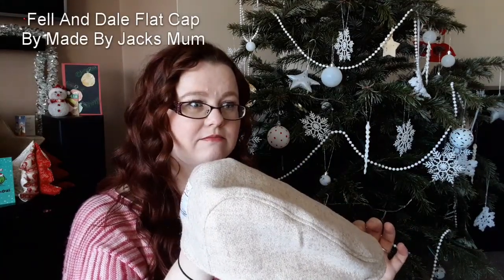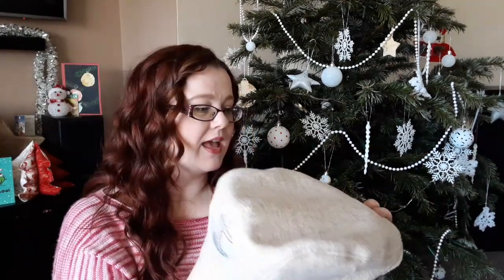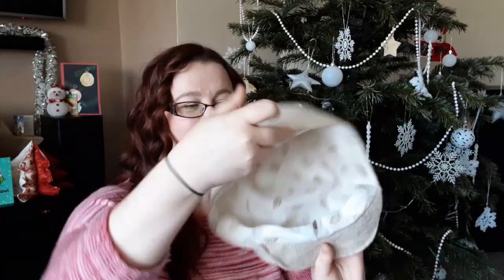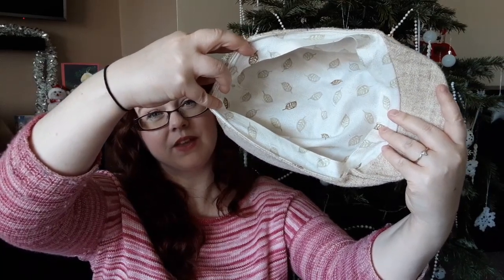So this is the Fell Down, I think that's what it's called, made by Jack's mum. I made one for my dad, I made one for my brother, and this one is for my brother-in-law, Craig. This one is a little bit big. I made the biggest size. I couldn't get Craig's head size. It's just giant. It turns out it's a little bit big, so I have got it back, so I'm going to put a little bit of elastic in the back just to pull it in a little bit so it'll fit in. But I lined it with a quilting cotton.